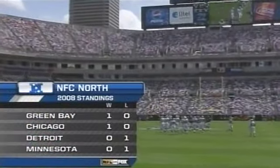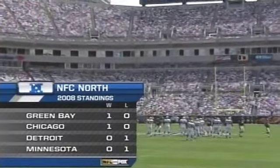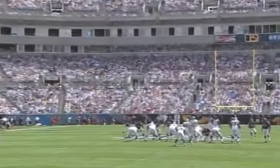Thanks, Kurt. Can't be happy in Detroit. Bad start for them, but Aaron Rodgers looking good. See him get his first Lambeau leap on Monday night. He didn't make it in.